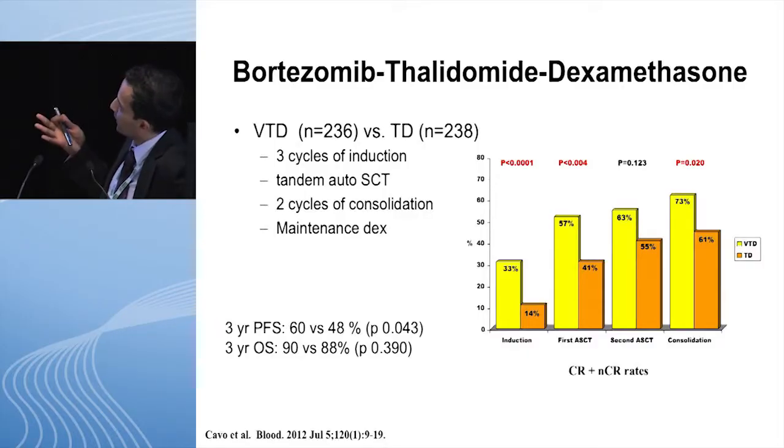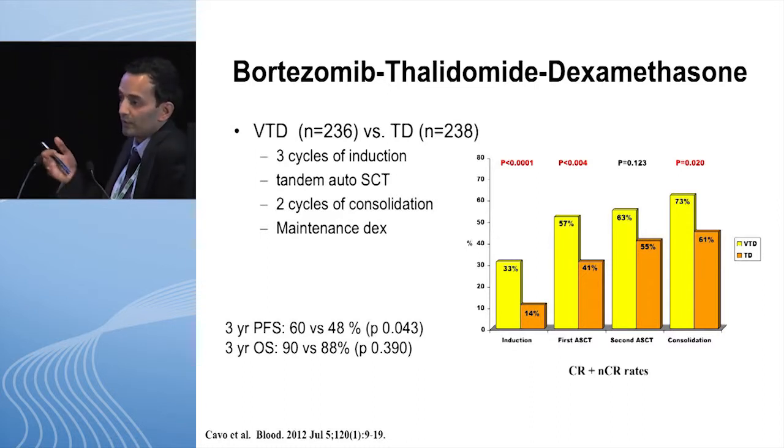And I think just to put that a little bit into context, the Italian group showed VTD versus TD in patients who had induction, first transplant, second transplant, consolidation. Some of the response rates in terms of CR rates that we're seeing now with just induction carfilzomib Len Dex are really impressive in the context of 63% after induction, first transplant, second transplant. So I think there's really a great signal here. Again, we're not going to see an overall survival benefit in these newly diagnosed patients who are getting a short initial difference in therapy, and the PFS was superior.